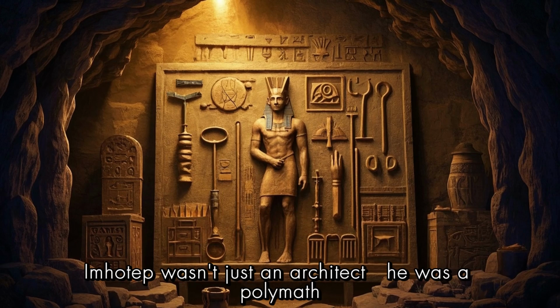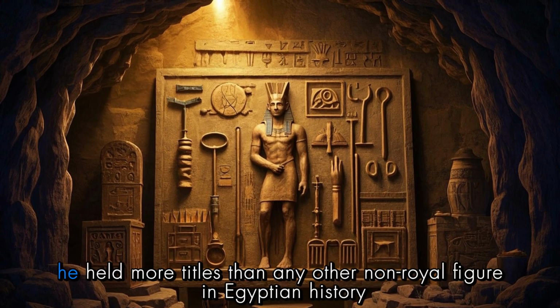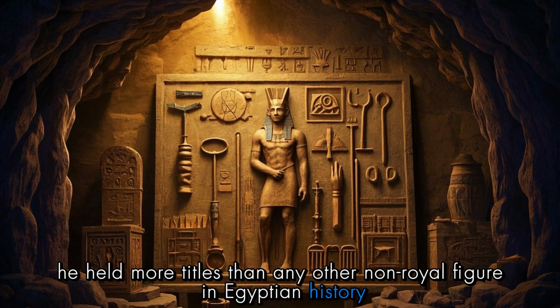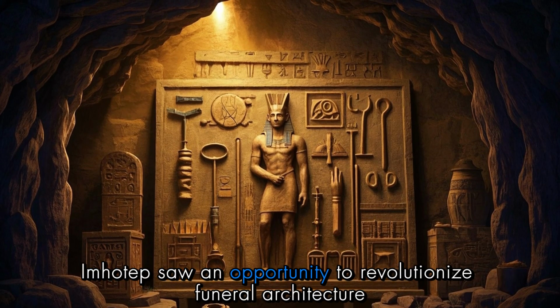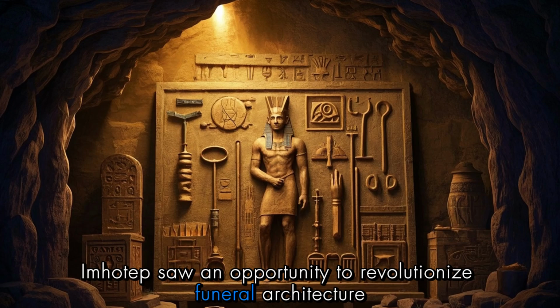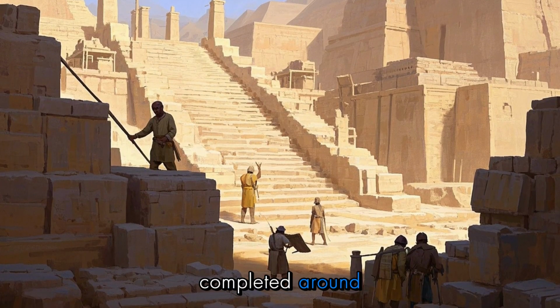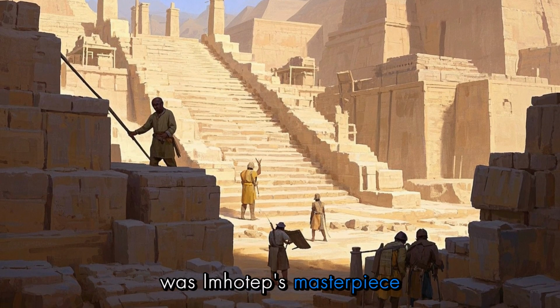He was a polymath, high priest, physician, astronomer, and builder. He held more titles than any other non-royal figure in Egyptian history. When Djoser commissioned his tomb, Imhotep saw an opportunity to revolutionize funeral architecture. The Step Pyramid of Saqqara, completed around 2630 BCE, was Imhotep's masterpiece.